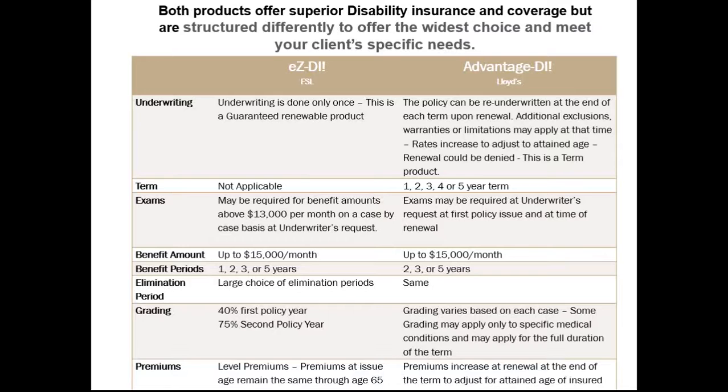Again, no term on the EZDI. It's issued. Basically, it's a lifetime policy with level premium. We have not raised our premium in 25 years. On exams, this is one great thing on the EZDI. Up to $13,000 a monthly benefit, we will not require exams. Anything over that is on a case-by-case basis.